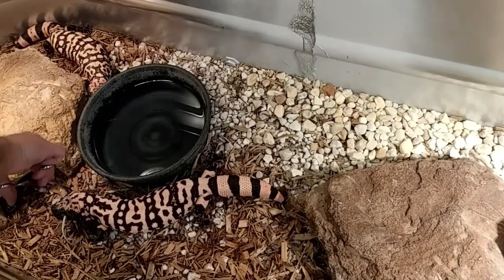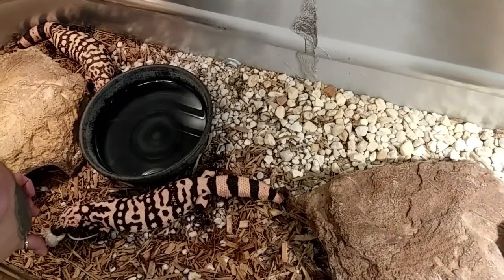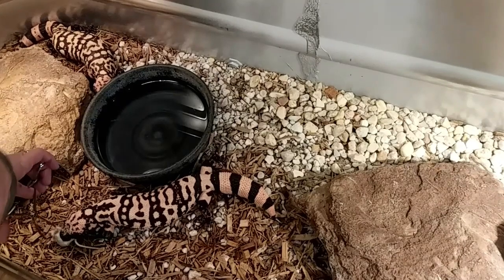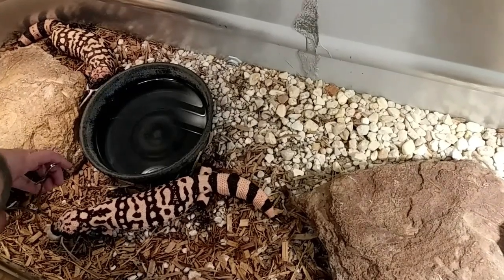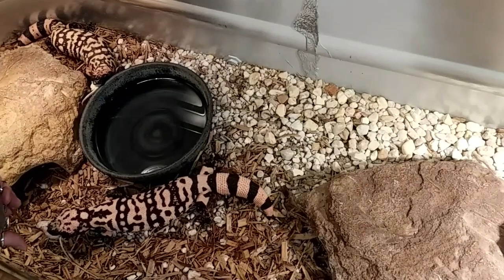So, all right, Bubba, you're just making a mess. Eat that thing. I'll hold it for you. There you go. Sometimes with bigger prey items, when I feed them these little rat pups, I'll hold them up and let them choke them down.